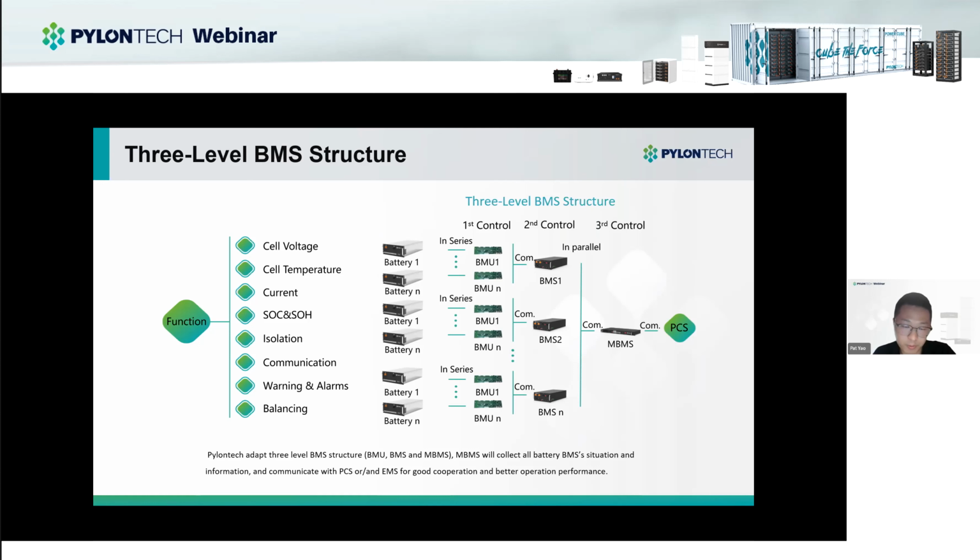And for many systems, we have different battery streams. For example, for the 20-feet container, we have 10 battery streams. That means we have 10 BMS controllers, and each BMS controller would have about 20 battery modules. Besides that, we have the NBMS, the master BMS for all these BMS controllers. This is the top equipment above the battery system, and the NBMS communicates with the PCS or with the EMS. The EMS is the energy management system.